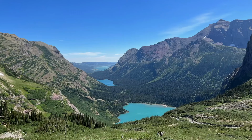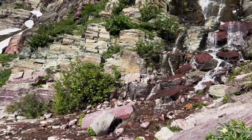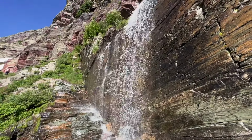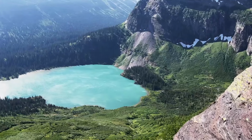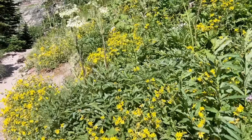So first of all, this hike is about 12 miles long, and you will pass 3 lakes en route to this lake. So you're going to see 4 lakes all together. You're going to pass quite a few waterfalls. You even walk through a waterfall along the hike, which is super cool. You're up really high in this glacial bowl that has been carved out here. And you're going to pass through some gorgeous wildflower scenery.